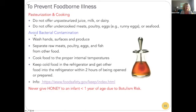Okay, and then there's bacterial contamination. You've learned all of this in your previous classes with Ms. Brasfield. Follow all the rules with respect to handling products that can grow bacteria. But in the next slide, we'll show you have to be a little more careful with infant feeding.